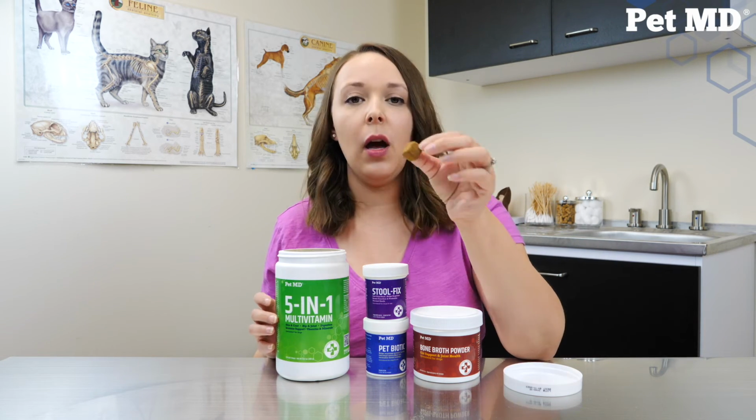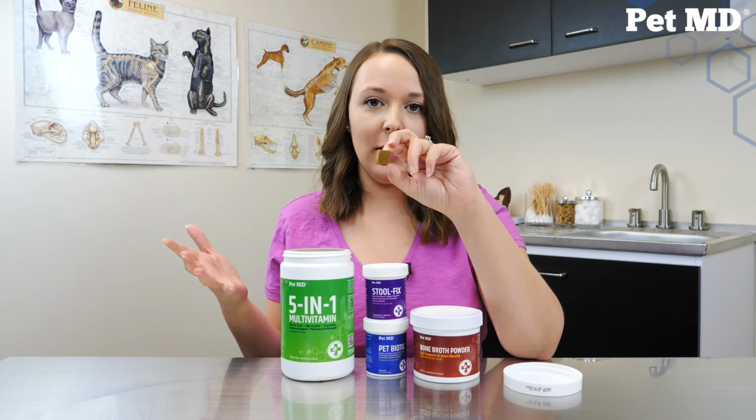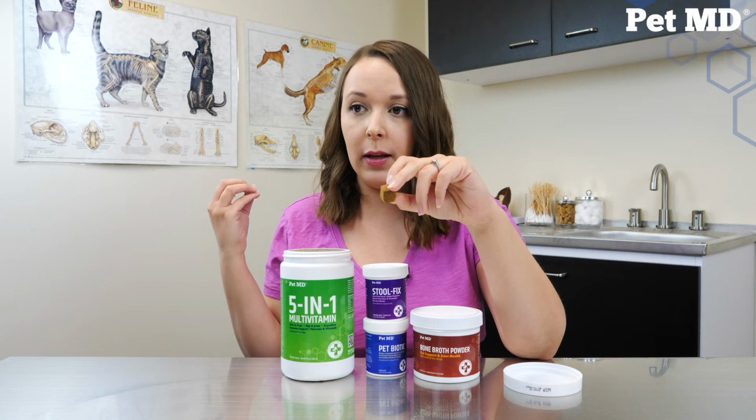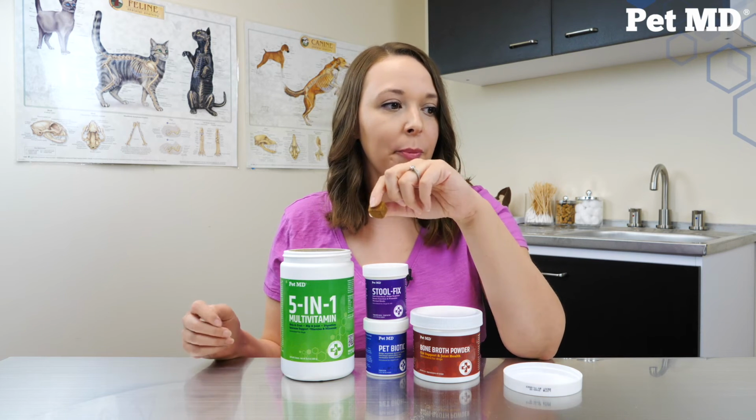If you just want to give your dog a multivitamin, just to make sure that they're getting all of the essential nutrients and vitamins that they need. And that probiotic in there can really help to support the gastrointestinal tract, to give them good gut health.